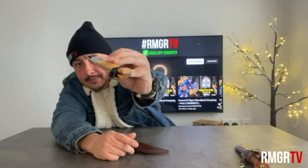This is the new one. This is the bushcraft Helle knife. I haven't actually had a chance to use this yet. It's brand new. I'm planning on using it on my next outing, but again, this is a full tang blade, which means obviously the blade goes all the way through the handle to the bottom, as you can see on the side there. But again, razor sharp.